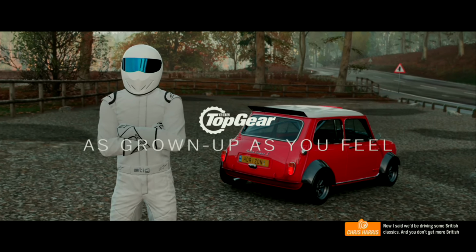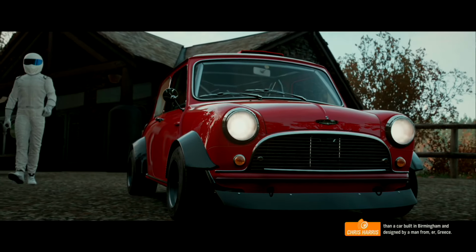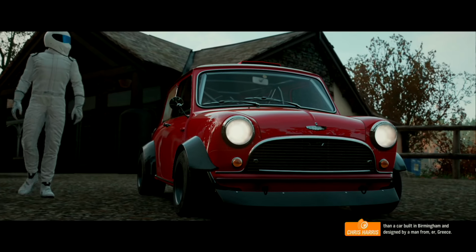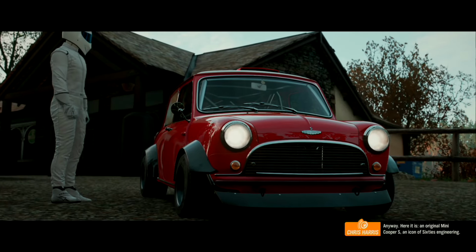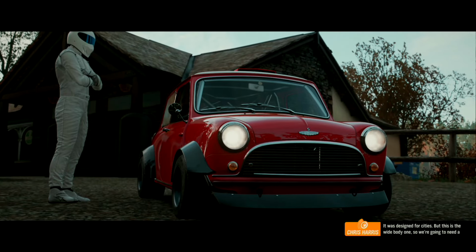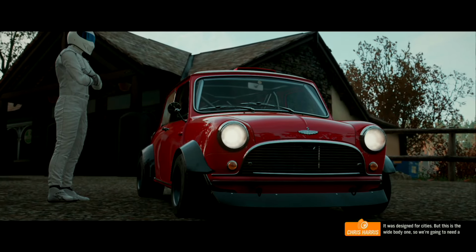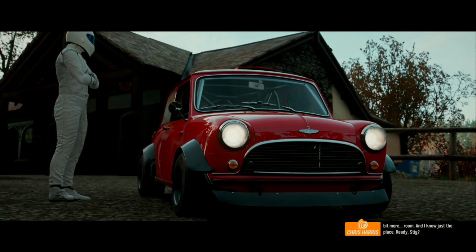Now, I said we'd be driving some British classics, and you don't get more British than a car built in Birmingham designed by a man from Greece. Anyway, here it is, an original Mini Cooper S, an icon of 60s engineering. It was designed for cities, but this is the wide-body one, so we're going to need a bit more room. And I know just the place.